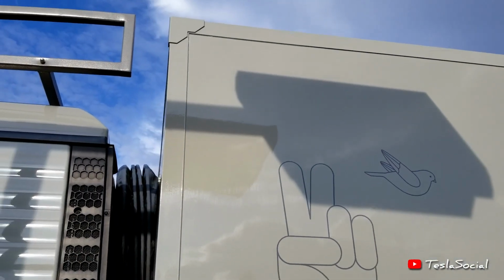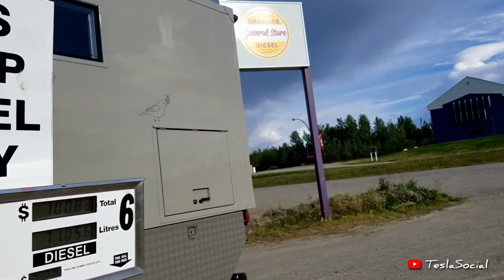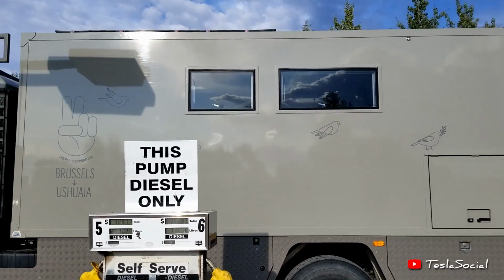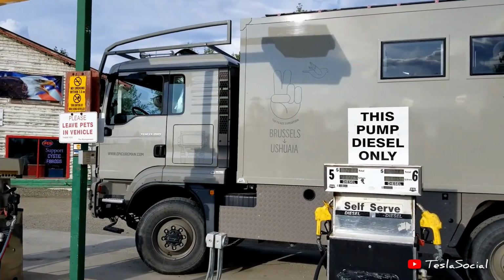It looks pretty substantial. It looks like it's bulletproof. Might be good for having in parts of South America, something like that. That's pretty cool.